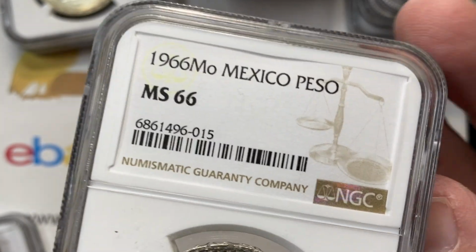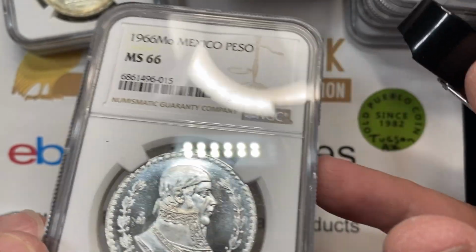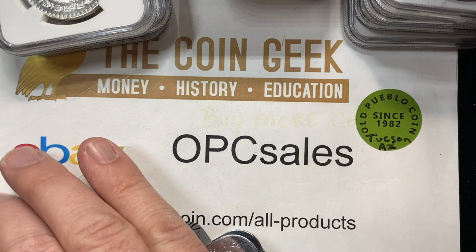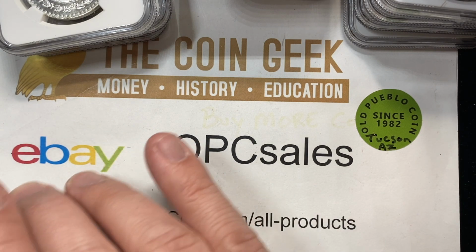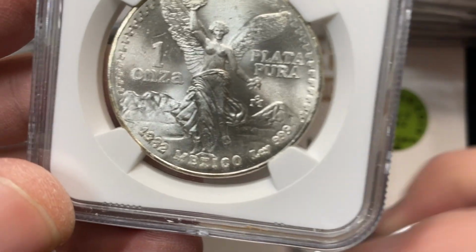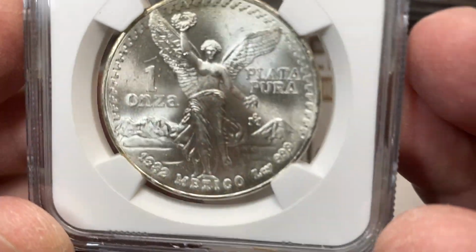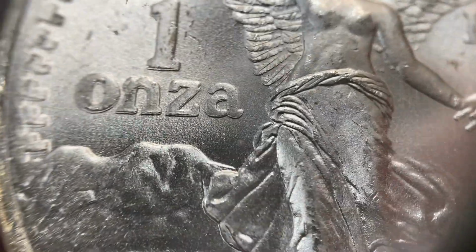Okay, so MS66, no star. Silence. Can we just have a moment of silence for that, please? Okay. Back on to the scheduled program here for some Libertad auction action.